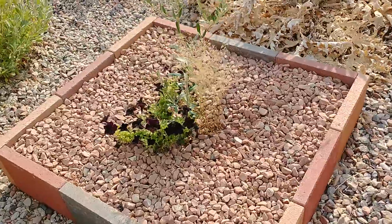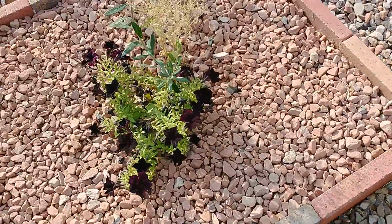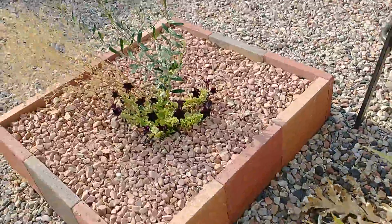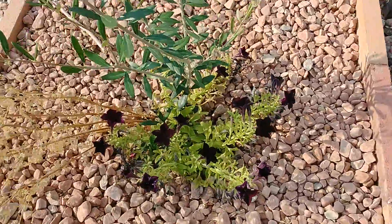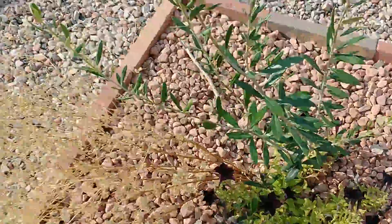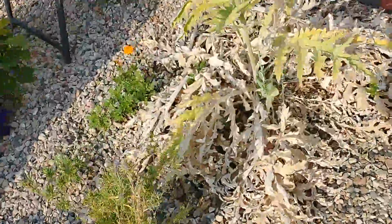Our olive trees. This one hasn't been growing, but its brother has grown quite a bit. So let's take a look at that guy. You see how the artichokes are dying over here. But look at this guy. They were both the same size. This guy's just taken off. Anyway, but yeah, there we go. Artichokes are done.